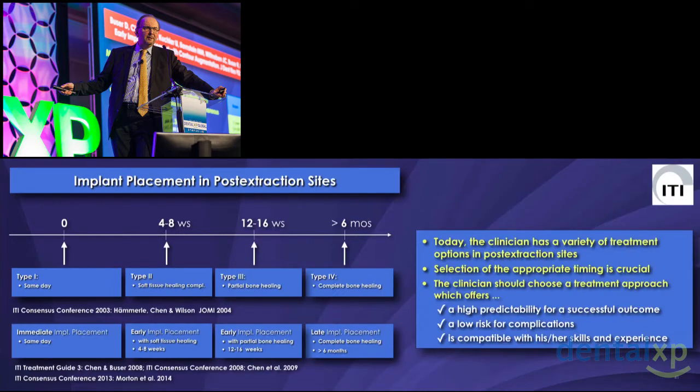And now we go into the treatment options. And I want to show you how this has evolved, and I show here an ITI logo because this has been a predominant topic at 3 different ITI consensus conferences. We have them every 5 years, 2003, 2008, 2013. Next one will be scheduled 2018. And in the first one, you see, we tried to define different time points, and they did that with type 1, type 2, type 3, and type 4.